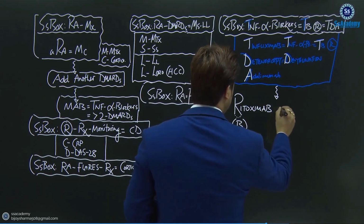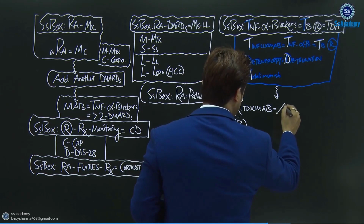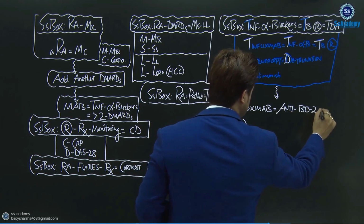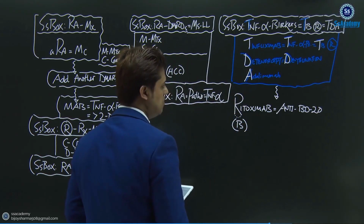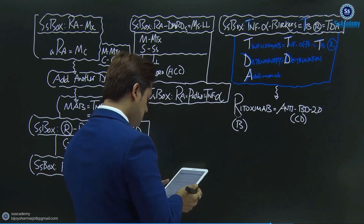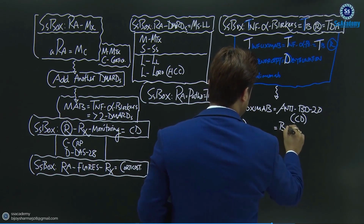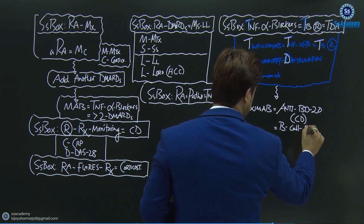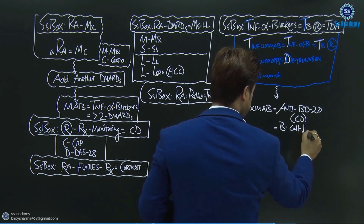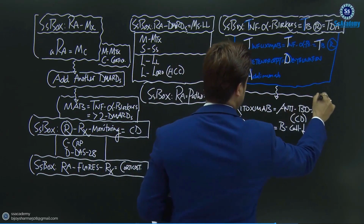So this bituximab or rituximab, you can use, the mechanism of action. Bituximab is an anti-BD20, BD means Bangladesh so you can remember, actually this is CD20, and it works with B cell depletion, yes, my dear, B cell depletion. So this is the one important box once again.